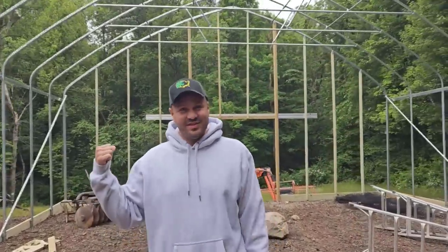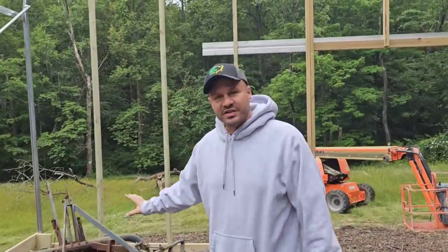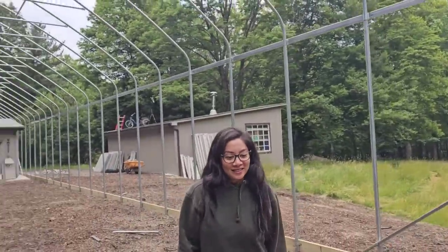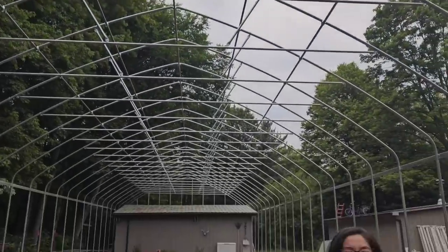The other thing, you're going to love it. Oh, look at that. You see that, right? The old cultivator. I'm putting old farm equipment inside. And the birds can actually roost on it. They love it. Let's be honest. They use it as a playground now. The birds are going to be roosting up in here. The peacocks are going to be up there. Chickens are going to be trying to get up there.